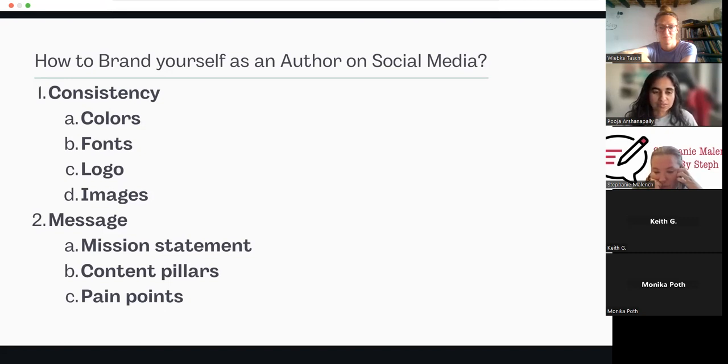So let's say we go back to the unhealthy eating example. You don't want an image that contradicts it, like an image of a person eating a burger if you're trying to promote healthy eating. Everything should be consistent with the messaging and the colors, as well as the message. So the message could consist of the mission statement of the book that you're trying to create.